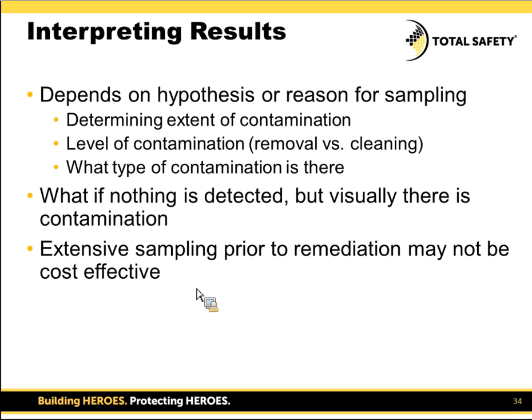So, you've put together your sampling plan, and now it comes to interpreting your results. With any type of industrial hygiene sampling, how you interpret your results depends on your hypothesis and what you were trying to sample for. Was the sampling to determine the extent of contamination? If the cook area was in the basement, is the sampling to determine if the attic space was affected? Or is it to determine the level of contamination?